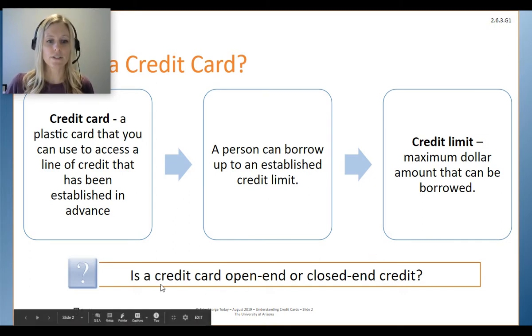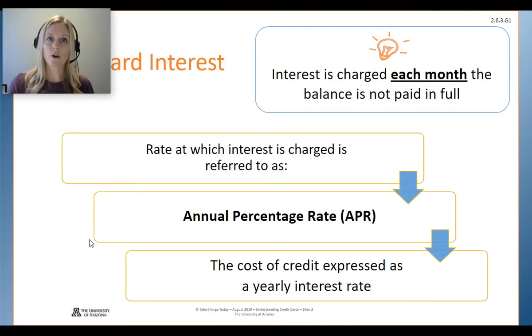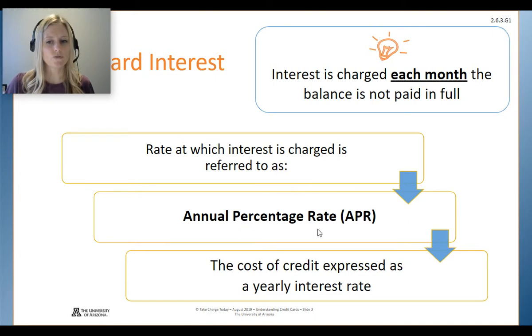And a credit card is obviously open-end credit because you have a revolving process. You pay it off, you charge, you pay it off, you charge, and it just never stops. It's never closed unless you close it on purpose. Next, the cost of credit is expressed as interest. That is down here. A yearly interest rate called the annual percentage rate, or APR. Your interest will be charged every month on your bill for any amount that you don't pay in full.